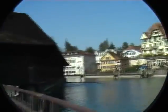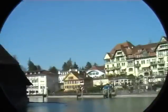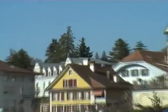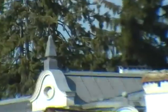I mean, nice Switzerland, clean Switzerland. I mean, look at it. And what do we see on top here? Some more obelisks here, carved on top. You see? And another one. So I mean, where are they?